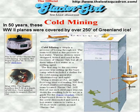Interesting thing about coal mining. In 50 years, these World War II planes were covered by 250 feet of Greenland ice. Cold mining is simply a process of boring through ice. The main tool used in the process is hot water.